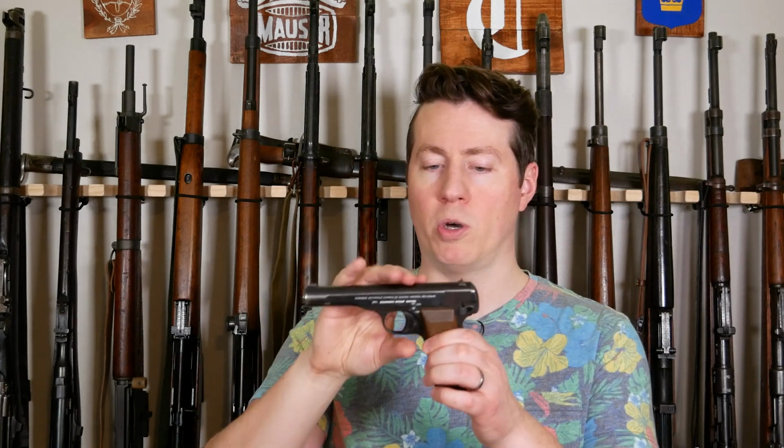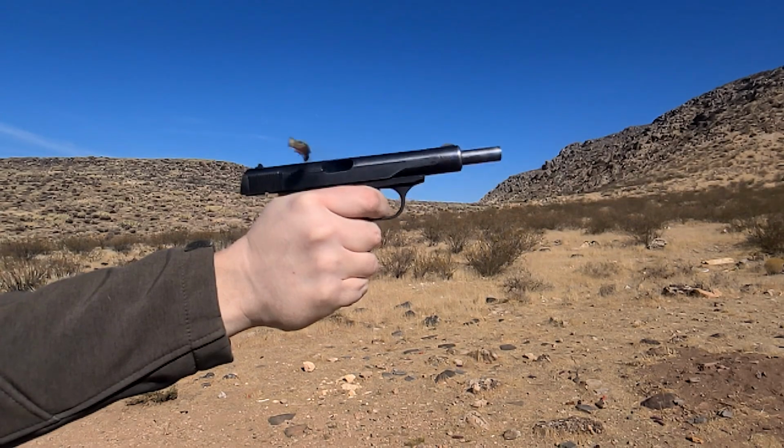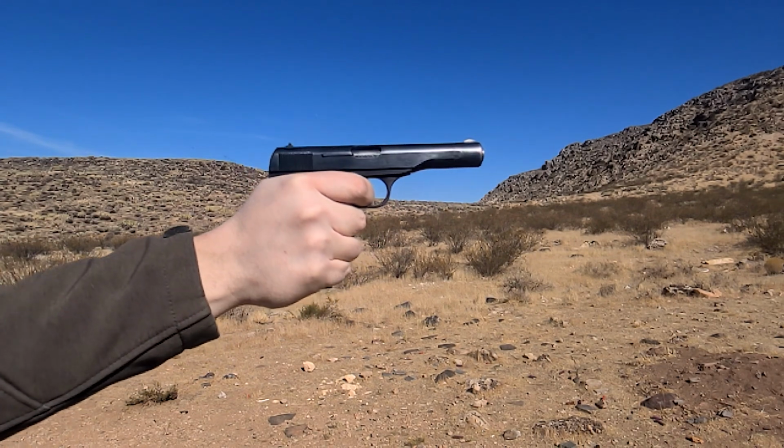I'm not exactly sure why. I think maybe it has something to do with the size, because this gun is a little too big to be a cool little pocket pistol. It's just a little too bulky. It might have something to do with the shootability of this gun. I shot this gun before. For some reason, I felt like the 1922 was a lot snappier than it should have been.